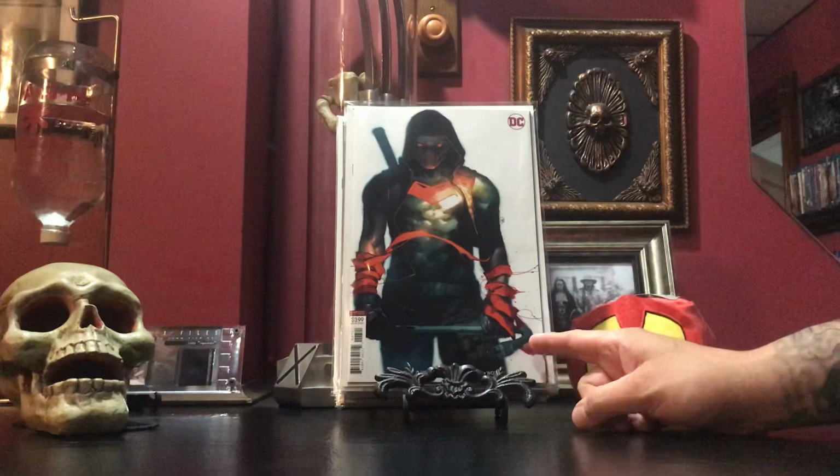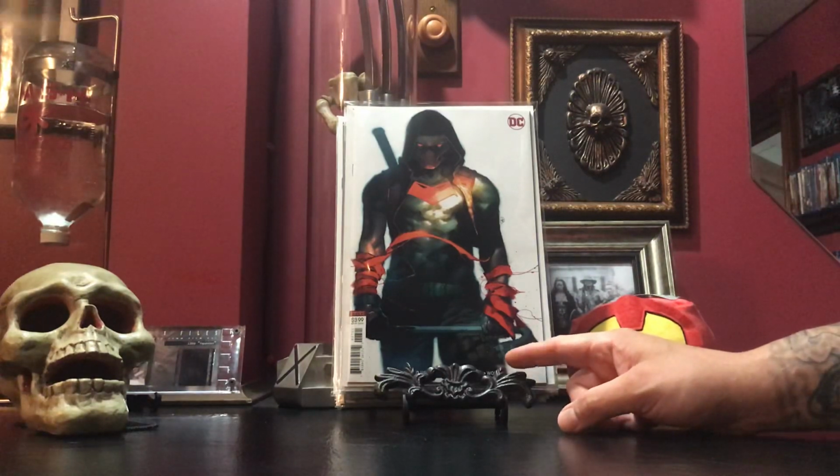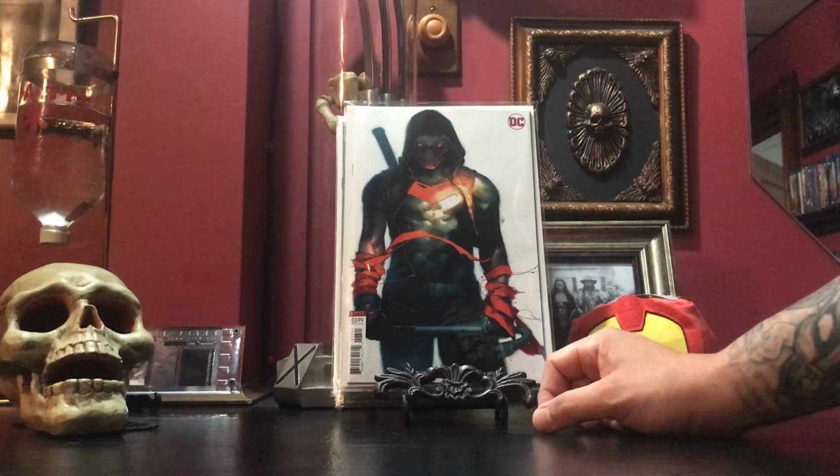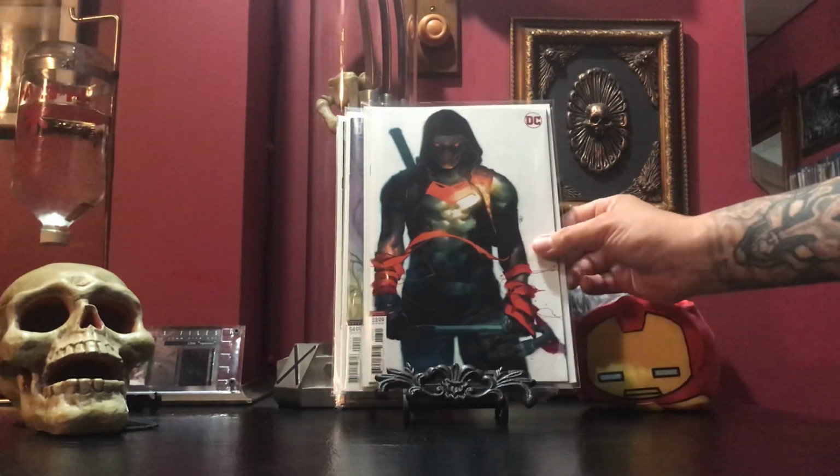Then I had to get this. This is the other one I had to get. This Red Hood Outlaw number 27. Beautiful Putri, Yasmine Putri cover. Just, I don't know, man. I couldn't live without these two covers, so that's why we did the big run.